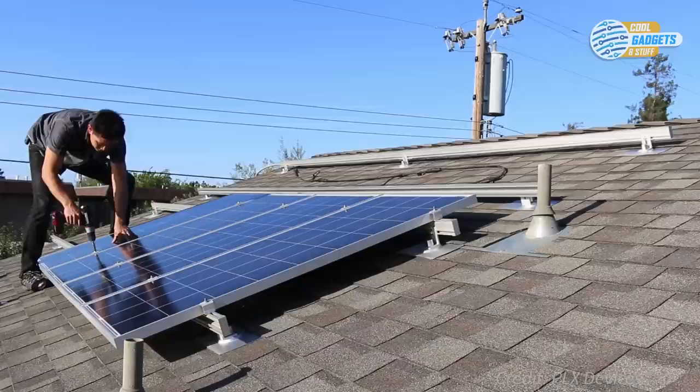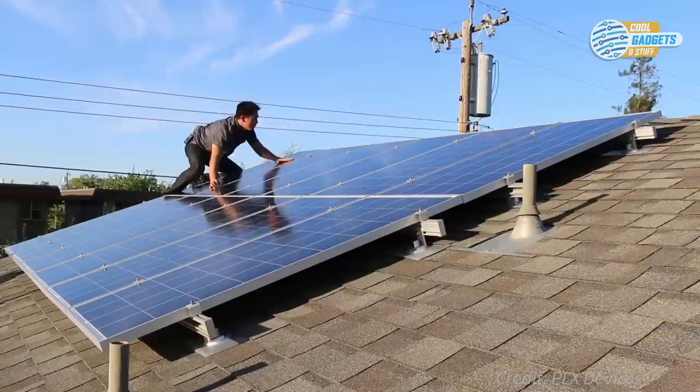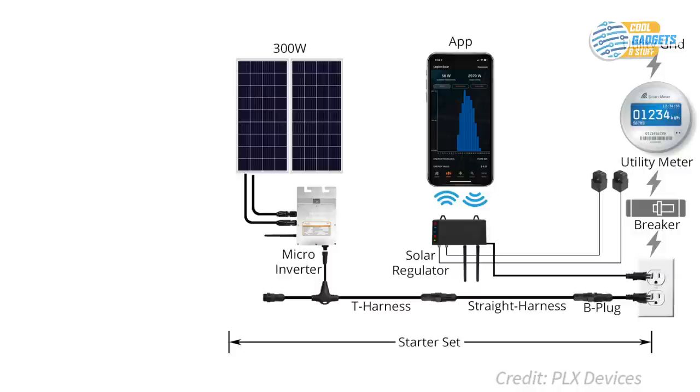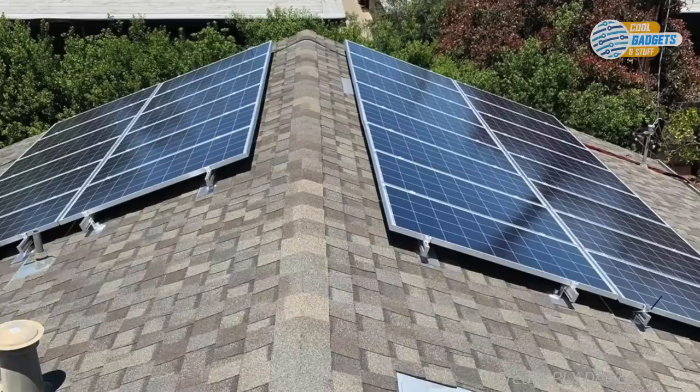A built-in safety feature called anti-islanding immediately shuts down solar power production during power outages to prevent backfeeding to the grid, so as to protect line workers. A 300-watt starter set can produce enough electricity to offset your TV and all your handheld electronic devices. It is the base component you need in the Legion Solar system if you choose to grow your system with expansion sets, battery commander, off-grid controller, and off-grid inverter. The included app allows you to monitor your energy production and consumption, check system health, and more.